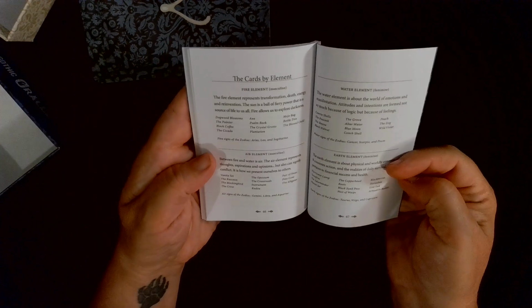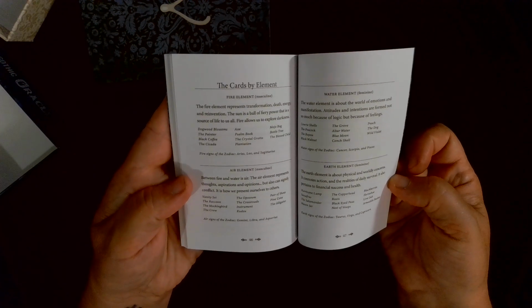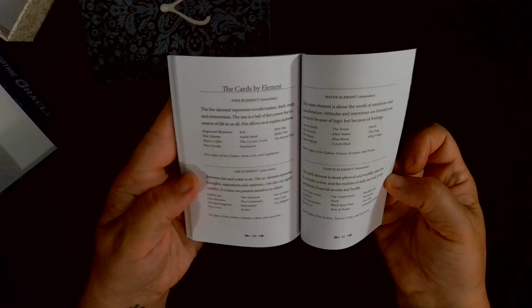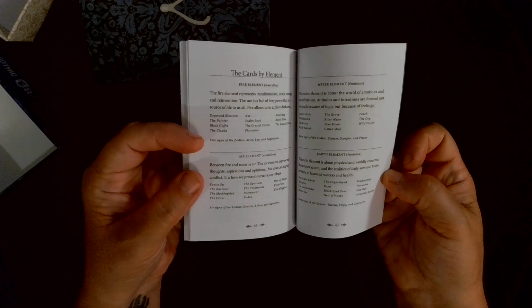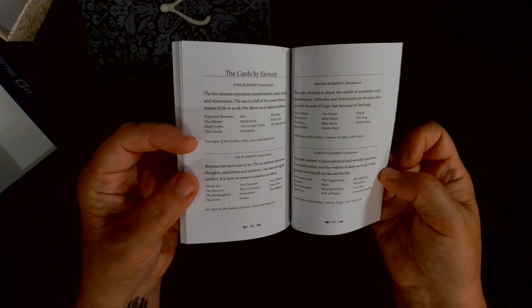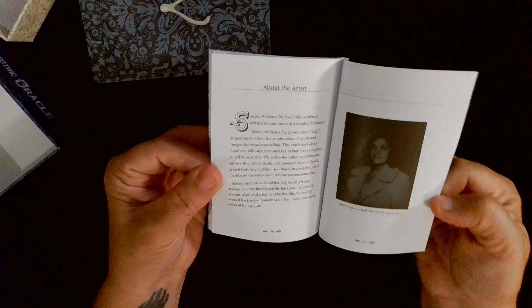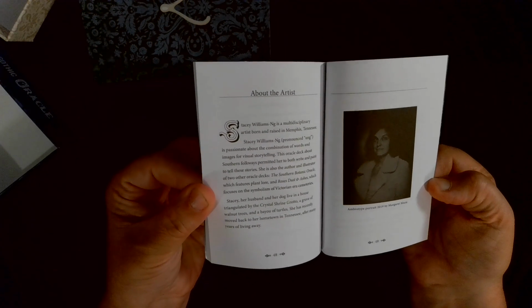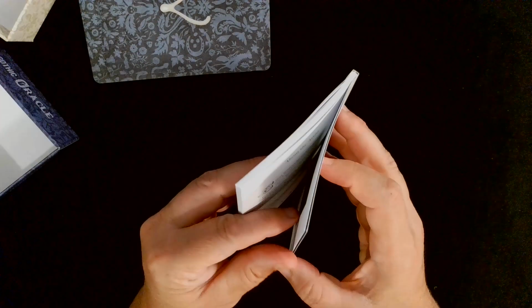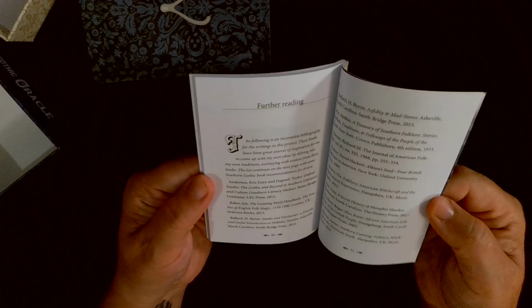Go into the cards by element if you use those, and basically it gives you the different cards, and then you have your fire signs of the zodiac if you use those in your reading, and then a little bit about the artist and a nice picture. It's kind of dark, but if you go to the website, you can see better pictures of her.